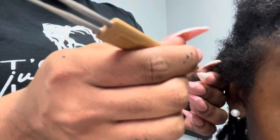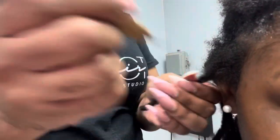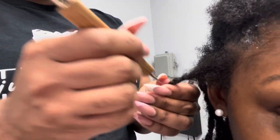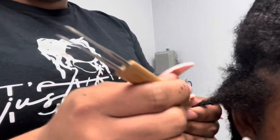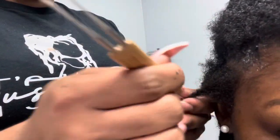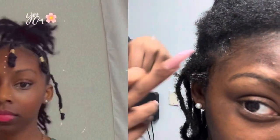Okay, so I went back and looked at the footage and the time period. It was August of 2022, so that would make my instant locks around 9 months old. At that time, they were not mature enough to receive that type of hairstyle with all of that tension. It doesn't matter if you start off with coils, 2-strand twist, or instant locks, please do not get any tight tension hairstyles. I'm going to insert multiple clips and show this hairstyle. Like I said, it was very beautiful, but it caused a lot of damage to my locks.